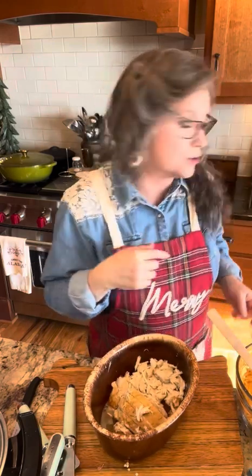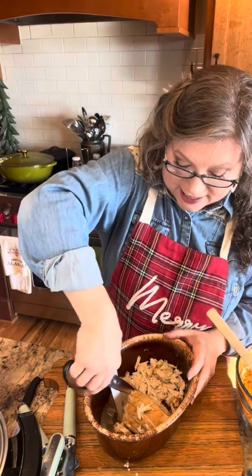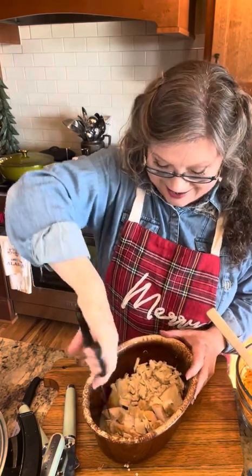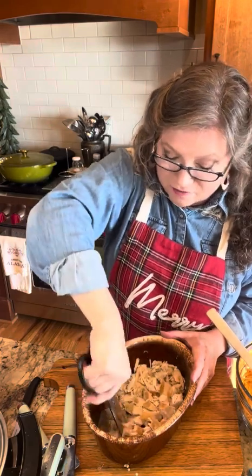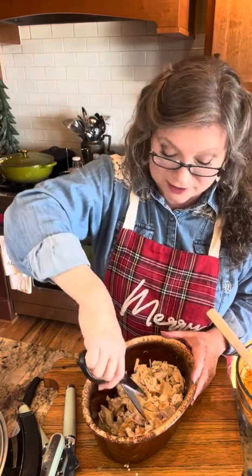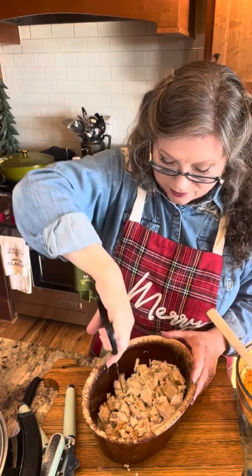Y'all let me get my scissors. Hang on. Sometimes instead of doing all that chopping, I just get my scissors in here and I just go to town. So that's what I'm doing today, just chopping this up. And this is the rest of my Thanksgiving turkey. Y'all, my turkey was so especially good this year, and I really enjoyed it.